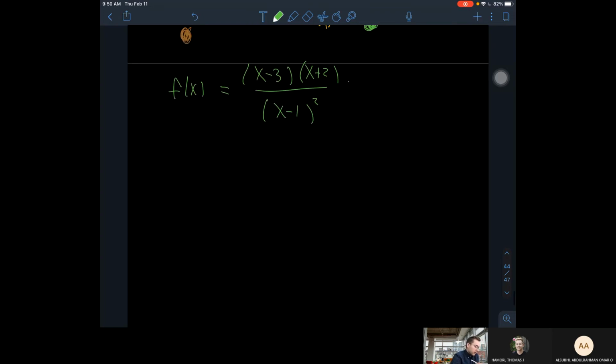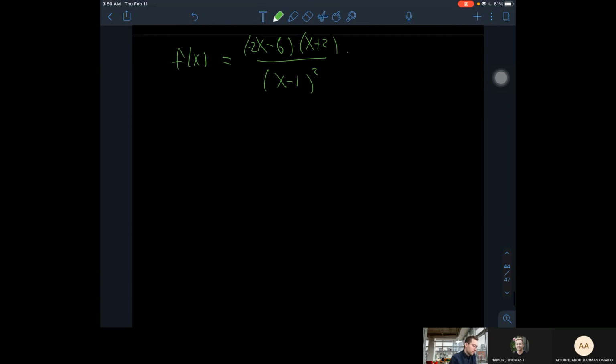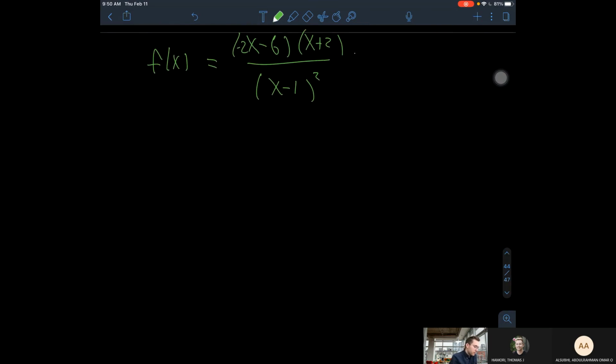Okay. In fact, why don't I even just make this 2x cubed? 2x here. Why don't I even make it -2x minus 4? No, that doesn't work. -2x minus 6. Okay, so let's try this one. So first of all, we can see that we don't have any common zeros between the numerator and the denominator. This tells us we have no holes.